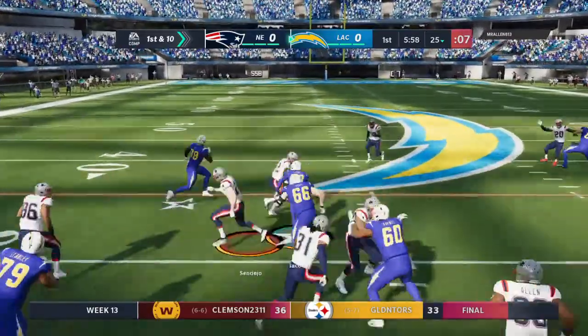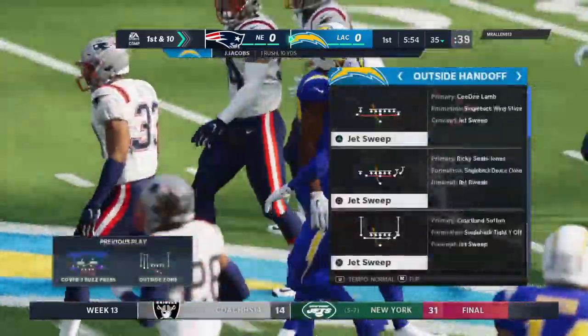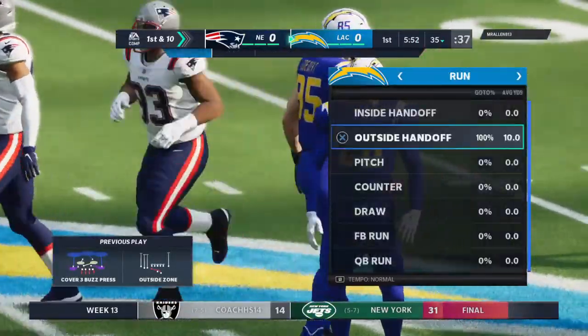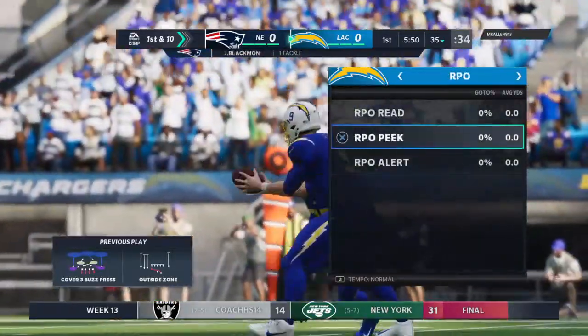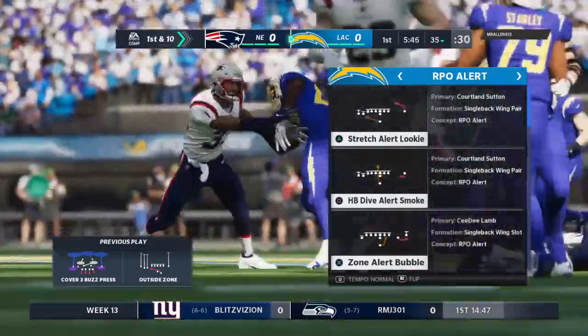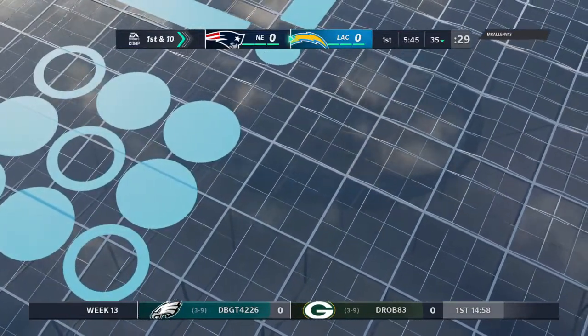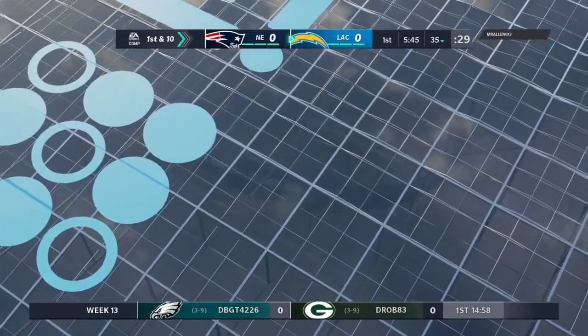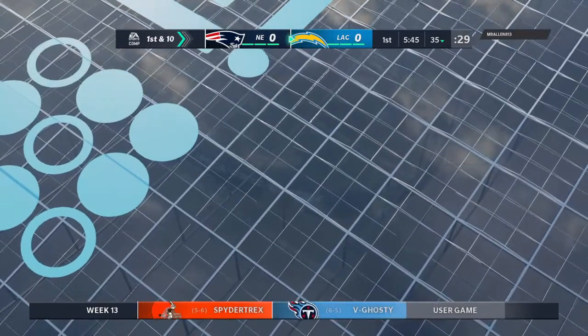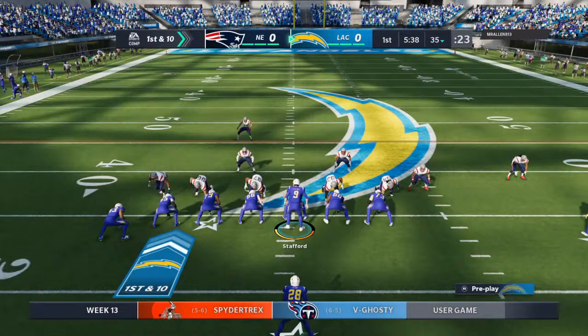First carry for Josh Jacobs. And he's brought down, getting this one up to about the 35. It'll be a gain of 10 to start the drive out, and by a few inches, that'll be a first down. 10 at the 35-yard line. Ball up to the 35 now as they come up on 1st and 10.